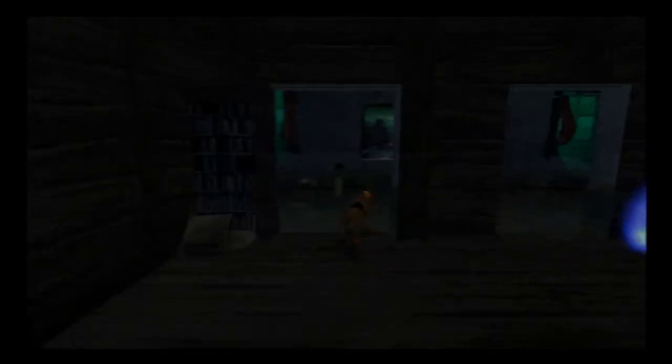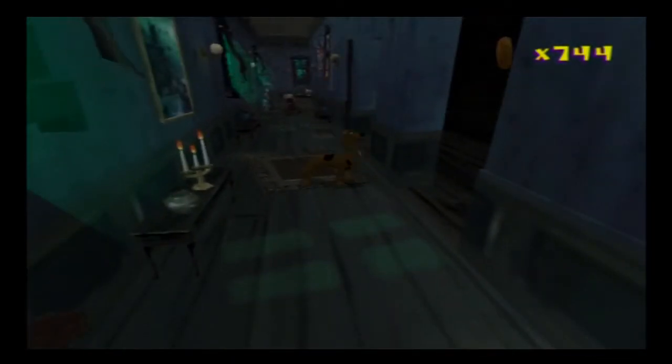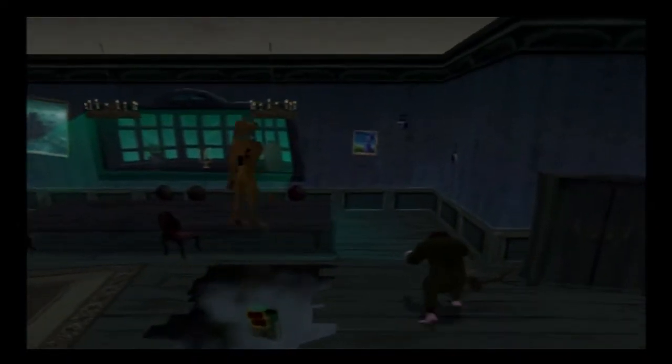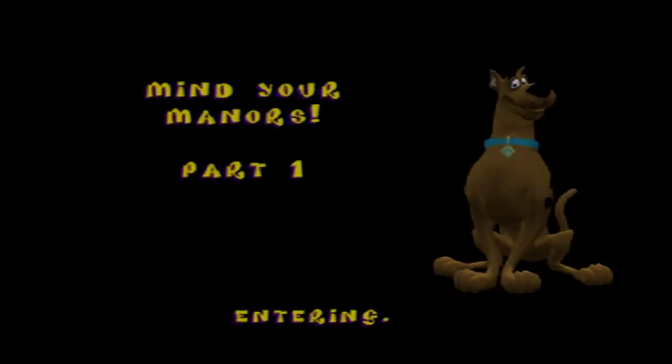The other Scooby Snacks, I'm surprised I missed these. I'm surprised I missed this box before. I guess I just went through that door. If you push the book back in on this bookshelf, it comes up, box of Scooby Snacks hidden inside. Back in Part 3, it's down here. You can very briefly see it did say all snacks collected.